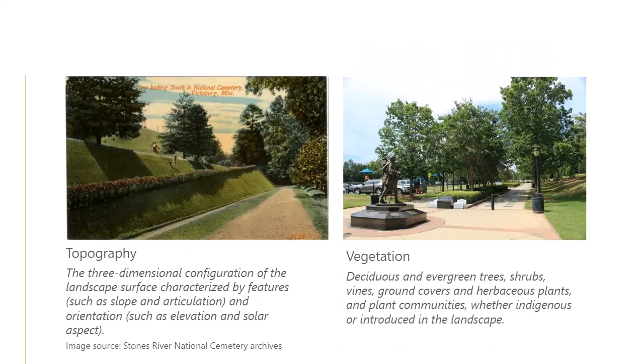Topography is the three-dimensional configuration of the landscape surface, characterized by features and orientation. Topography can be relatively level and shallow, undulating or steep and challenging, and representing cultural adaptations, such as the terraced forms shown at Vicksburg National Cemetery on the left. Vegetation encompasses indigenous and introduced trees, shrubs, vines, and crown covers, as well as herbaceous materials that are planted, including alleys, street trees, and other ornamental plantings.